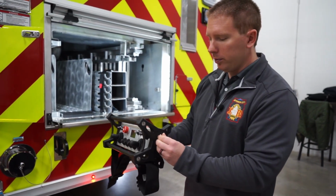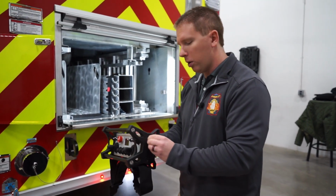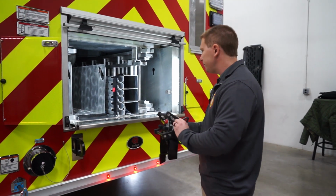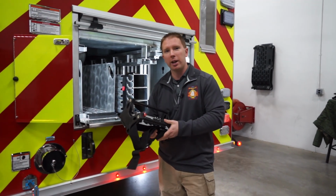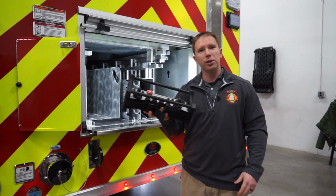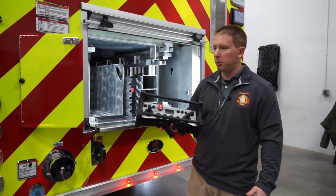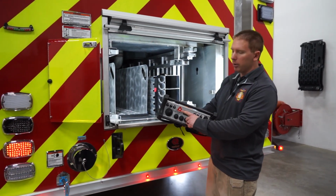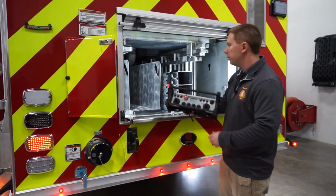Another thing we did, because we're all firemen and we know how it works, we put a door ajar switch on this, so we can't leave the scene without it. And that's what that box is in the back of the cab. That's where we chose to store this. And again, it was another one of those things that Rosenbauer asked us, where do you want it? Okay, we'll do it. So we're very happy with this. I didn't talk about it, but obviously there's an emergency stop on here as well.